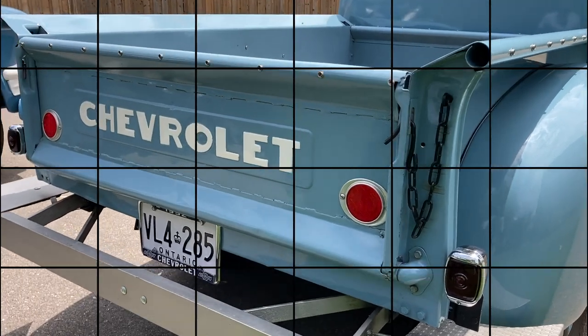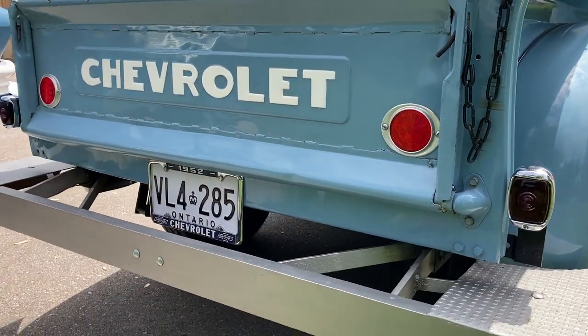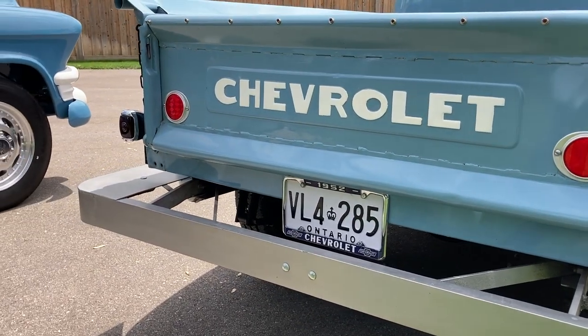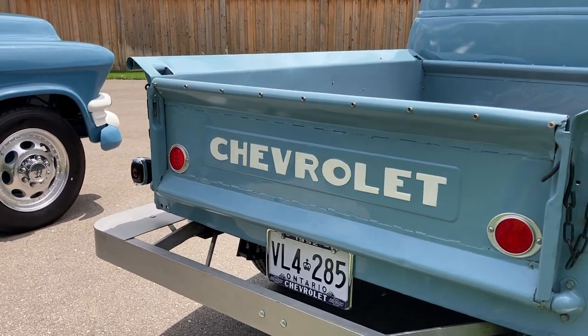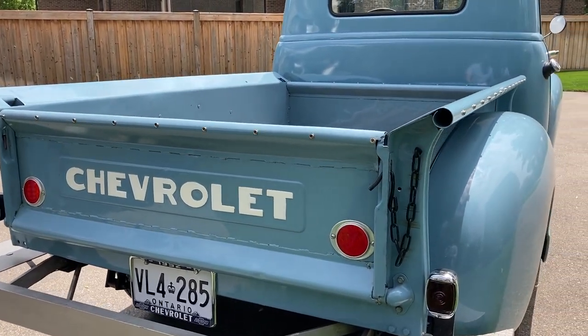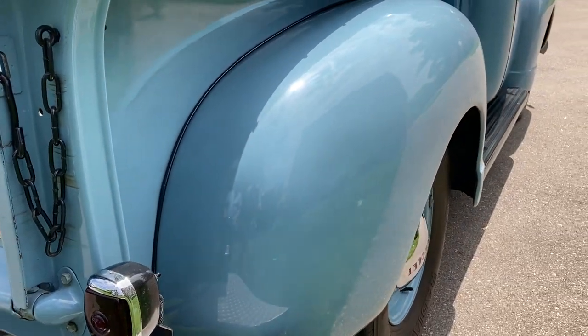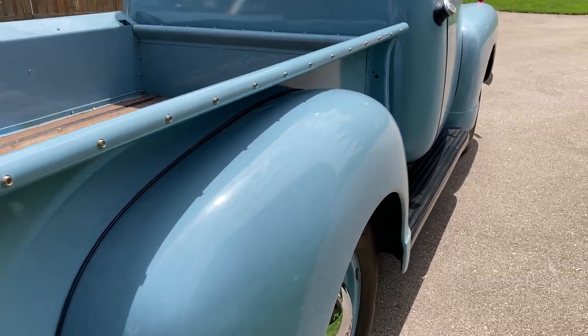The taillights and everything, this would have been all original, just like that? Well, there only would have been one taillight on the driver's side. Really? No signals? No, you had to stick your arm out, old school. I added the other one on this side for legality reasons.